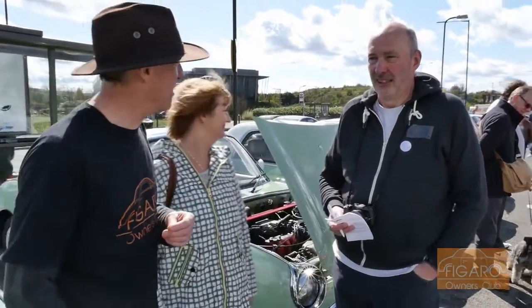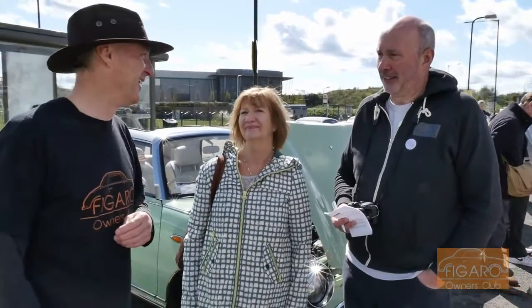Hi there, it's Kevin again. So we've got Ken and Sandra, one of our Scottish members, and they've actually brought their Figaro down to the event in London today. So tell me, Ken, what do you love about your Figaro? I just love the cars. I think they're just fantastic. Just the design, the style, and just the way that they attract so much attention. It's just so much fun driving them. Everyone's waving and smiling. And you find when you stop in the car that people want to know about it? I can't go shopping, but I come out to the car park and somebody says, "What is this?" and you tell me about it. And sadly, I can bore for Britain about the car.